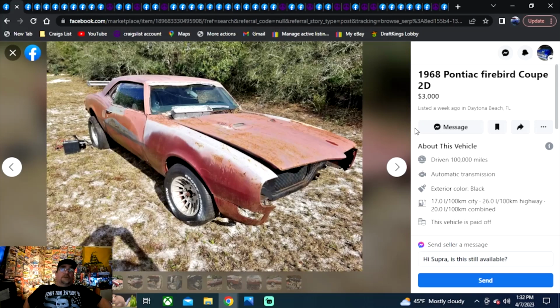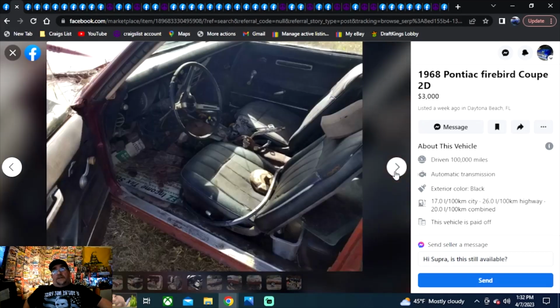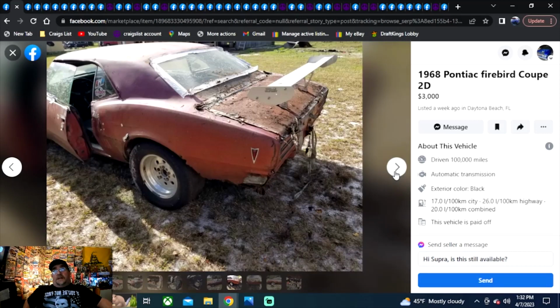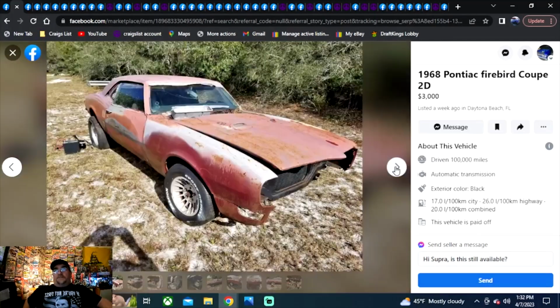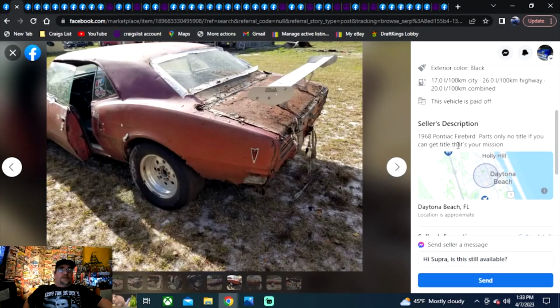On to another one. It's going to be 1968 Pontiac Firebird Coupe 2D, 3 grand. It's in Florida. Sounds like a great price, no title. Got to dig that big wing on this car, right? That definitely makes it go faster. It's got some drag lights on the back too. Check them out. Looking for some parts. That's what we call cars that have no title. So parts only. If you can get a title, that's your mission.